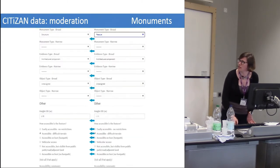She said feature instead of structure. Structure is more useful. We've kept structure instead of feature. Something like that.